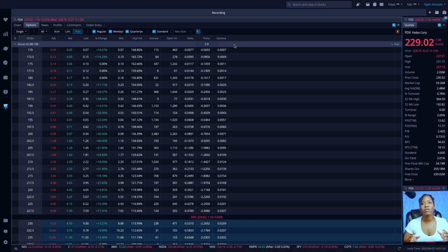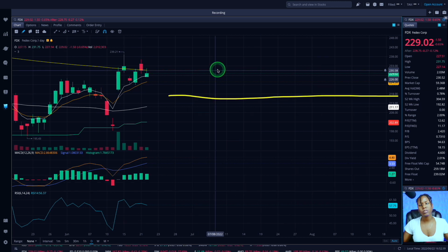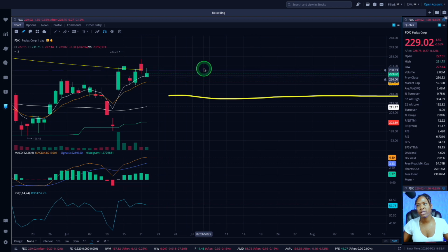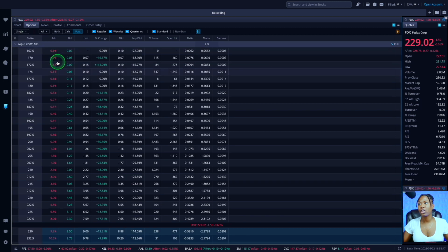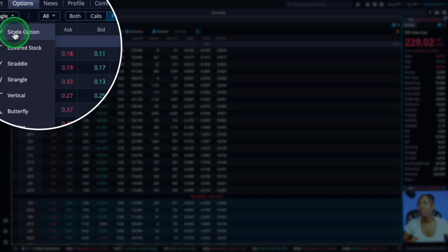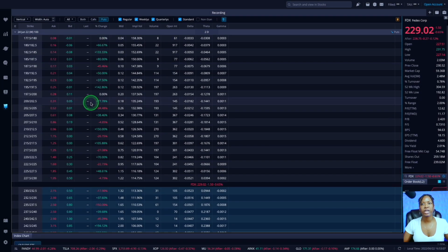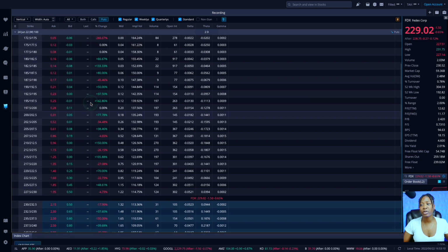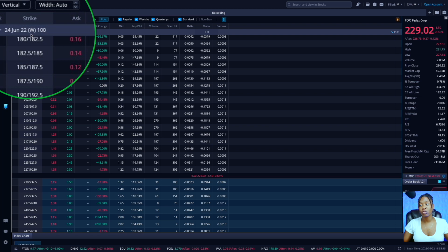The limits for a credit receiving position that I would have would be around $241 and $218. So as long as it closes in between your limits, then you would be okay with this position. So on FedEx, I'm going to be looking at a credit receiving position. This is going to be a credit spread, so make sure that you have it set for the verticals. And this is going to be a put credit spread. So it's just anticipating that the stock is going to close above these limits by the expiration date, which is going to be June 24th.